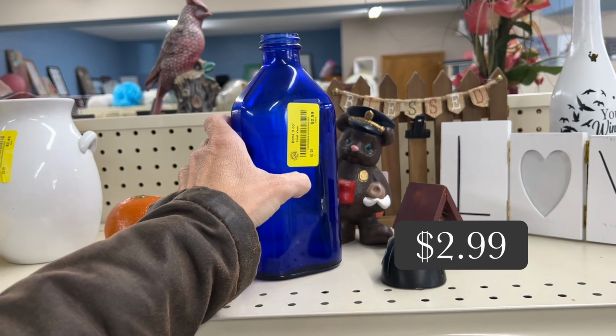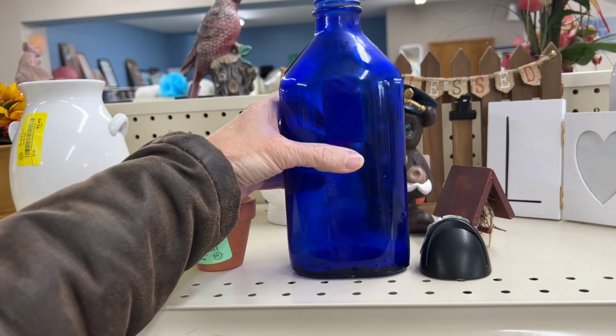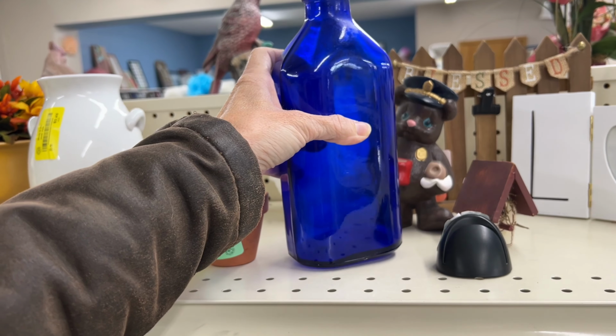I love green. My mom loves blue. She would love this in her sink window as well. This is a very large milk and magnesia blue bottle.